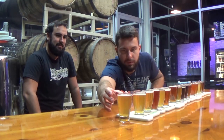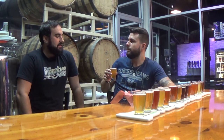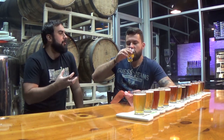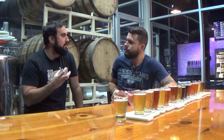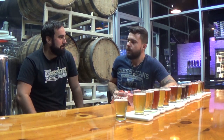Sure. Let me grab it. What is it? This is Jimmy Crack. This is one of our starter beers. It's an introductory beer for people who don't often drink craft beer. It's very light. It's actually brewed with about 50% flaked maize or corn, which gives it a nice creamy corn finish. It tastes just like a regular beer.